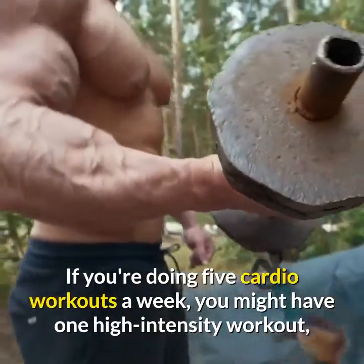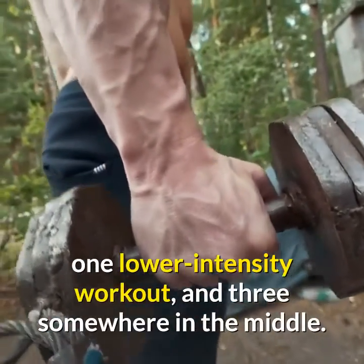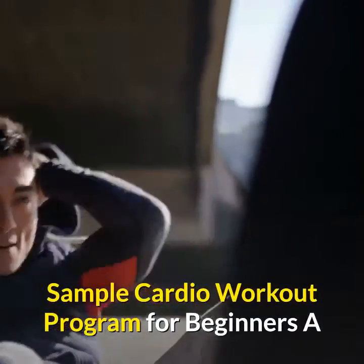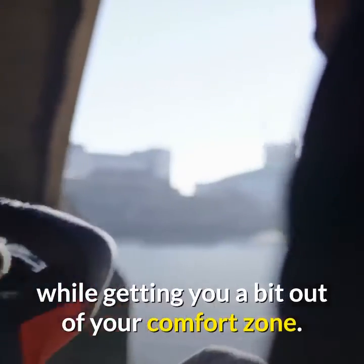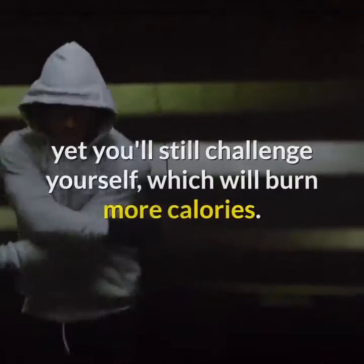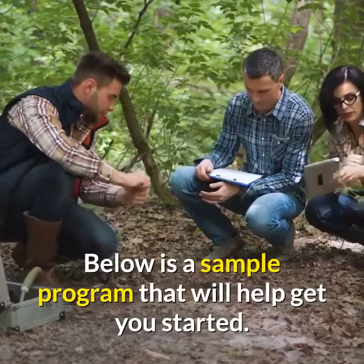If you're doing 5 cardio workouts a week, you might have 1 high-intensity workout, 1 lower-intensity workout, and 3 somewhere in the middle. Sample cardio workout program for beginners. A beginner cardio program lets you slowly build endurance while getting you a bit out of your comfort zone. That way you don't have to spend an entire workout miserable, yet you'll still challenge yourself, which will burn more calories. Below is a sample program that will help get you started.